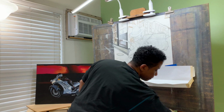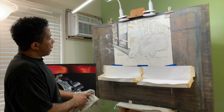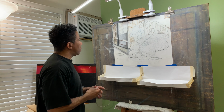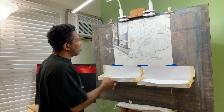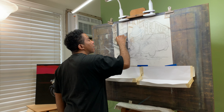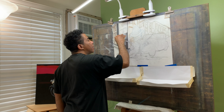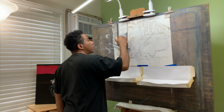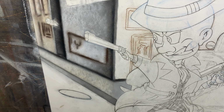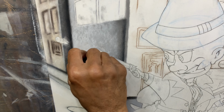So as you can see, I did a little bit of the window on the bottom in the background because that's a little window. I'll come here. I kind of went over my gun, and because that section is so important, I gotta clean up the gun again. One thing I don't want to lose is the gun. I don't want to have to redraw my lines because it's so balanced out right now.